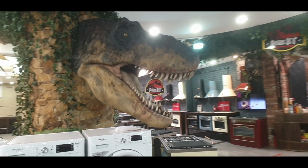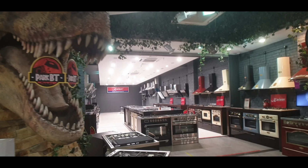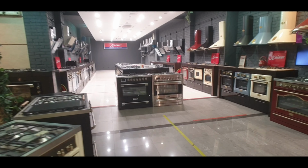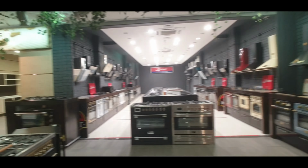Now I'm still in the same building, and I've come across this kitchen store that has ovens and all sorts of things, and I guess you kind of caught that just then. They have Jurassic Park inside here. Check out the Jurassic Park. It's really very interesting. These are like the velociraptors, the small ones, I think, right?